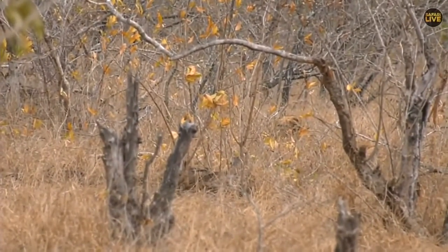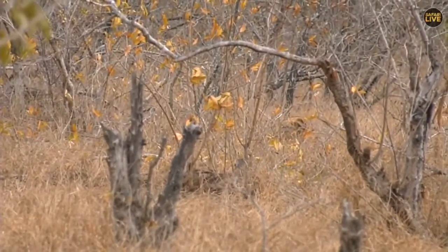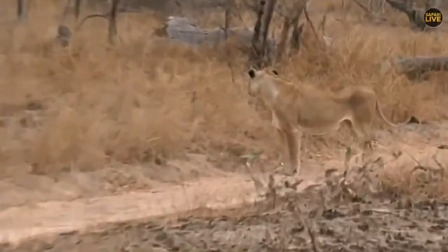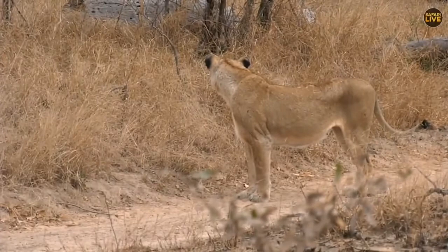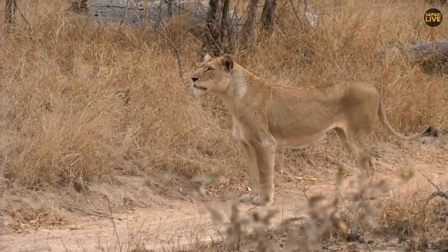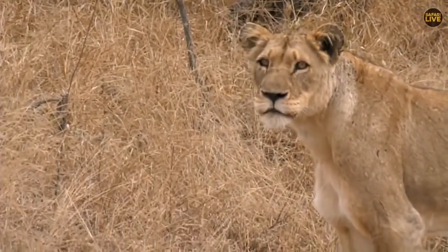There is even something I heard now. I heard a leopard sawing. So the wind is right in favor of the lions. These buffaloes are definitely coming closer and closer, but I can see that they have not yet discovered the presence of the king of the jungle.